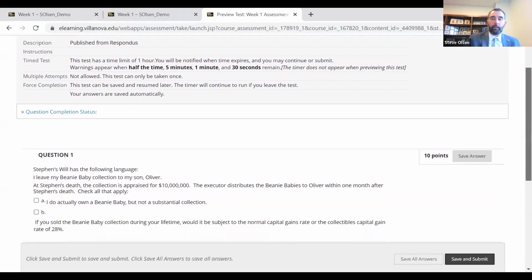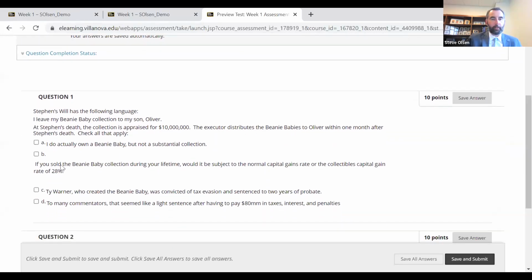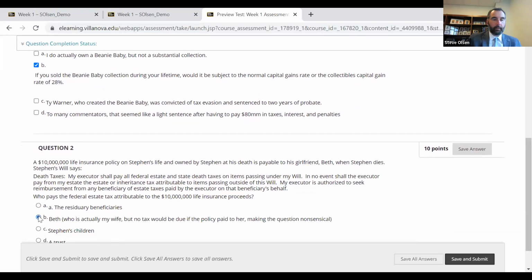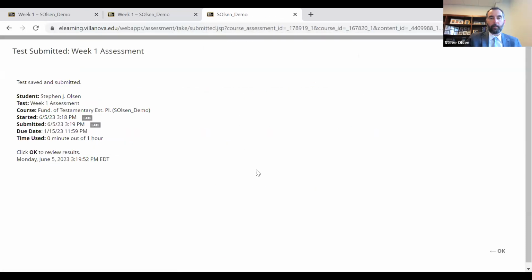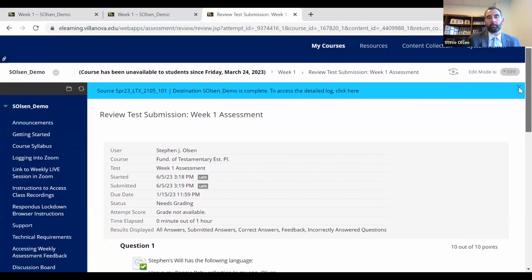And once again, this is going to look a lot like the foundation questions and the bridge problems. So here we've got this question. Just going to select the answer you think is correct. Here we've got another question. And once we're very confident that we have our questions correct, we'll hit save and submit. Confirmation that we're submitted, and then okay. Same as the bridge and foundation questions.